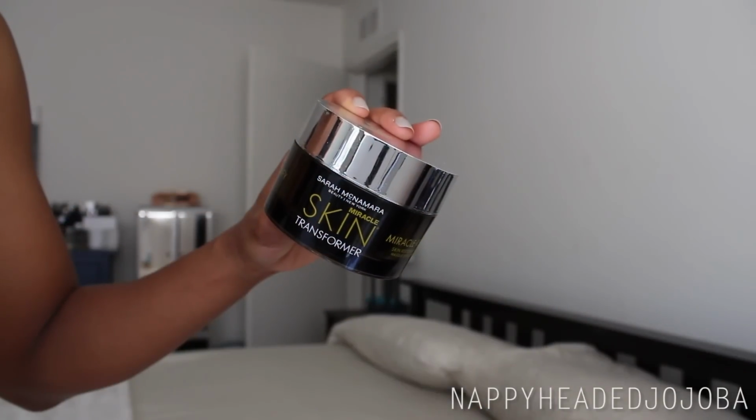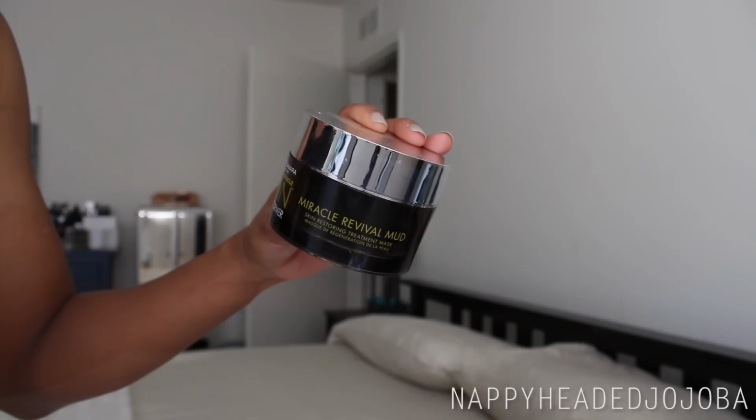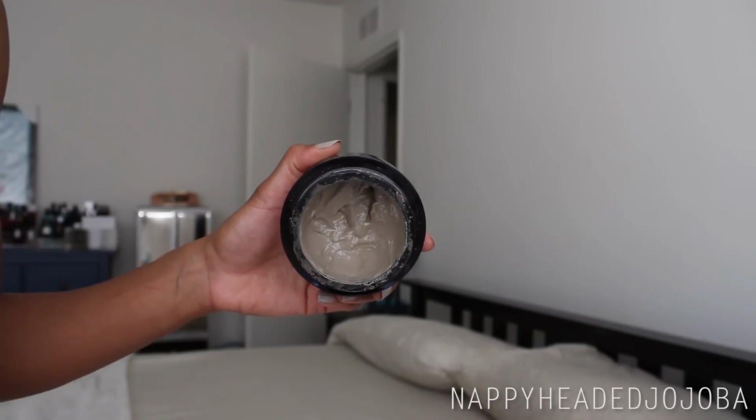Next up is the Miracle Skin Transformer Miracle Revival Mud. This one is more of a high-end brand of skincare and cosmetics, but I really like this mask because it is fragrance-free, and it really does a nice job of cleansing from the mud without leaving my skin feeling tight or stripped afterwards. It's sort of like a more nourishing mud mask than one that leaves you feeling like, oh my god, I need to put lotion on my face immediately.